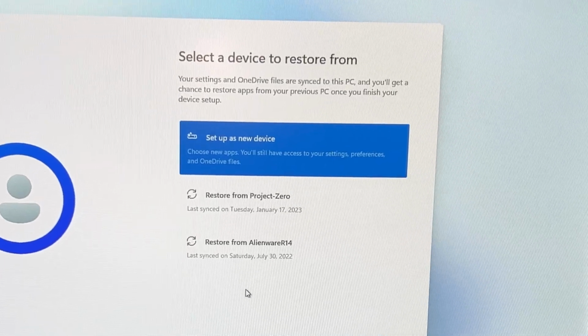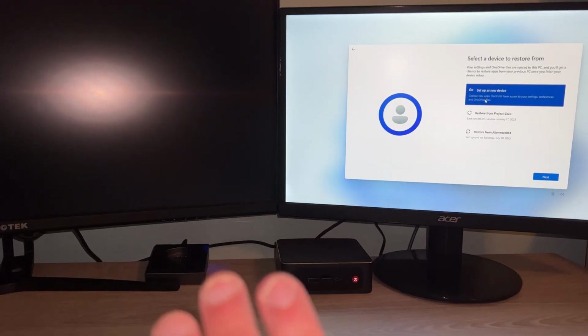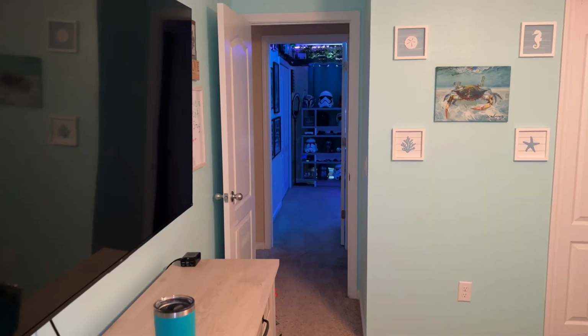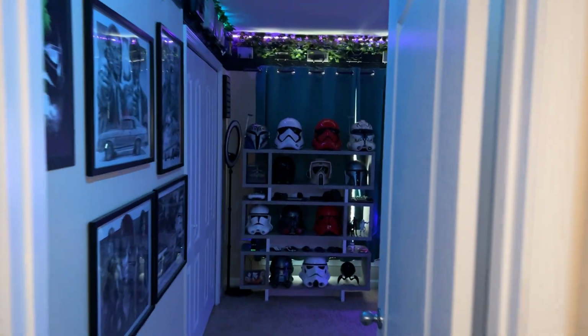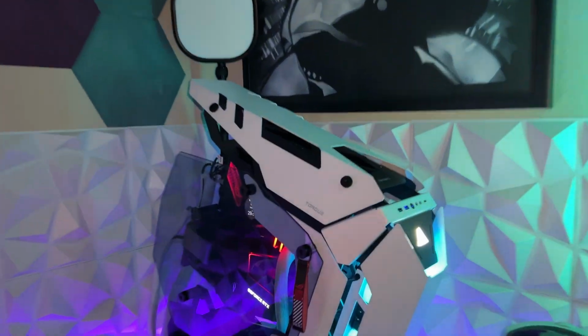Any Windows PCs you have on the same account, you will be able to sync settings, because my personal uses with this mini PC are going to be very different than my other two PCs, which have substantially more processing power. The R14 in the guest room, as well as, if we take a little walk to the gamer heaven, this is pretty cool to have both these rooms parallel to each other. It's basically like having two home offices, both very capable. But here's Project Zero, which you've seen on the channel before, absolute monster.